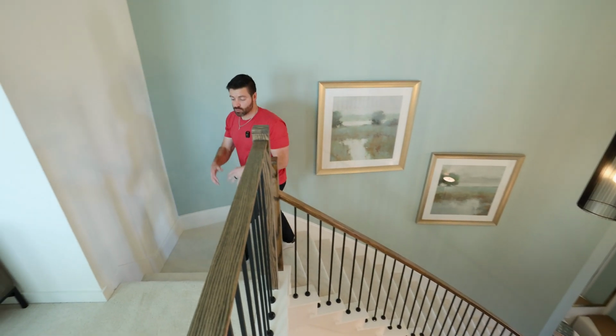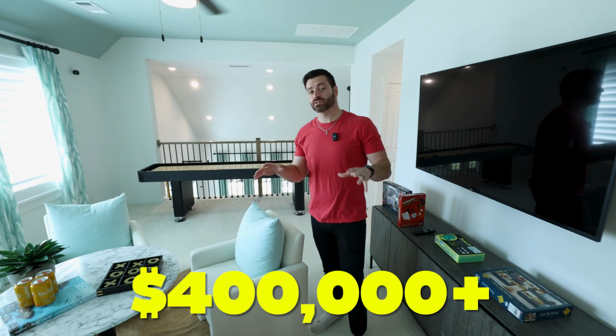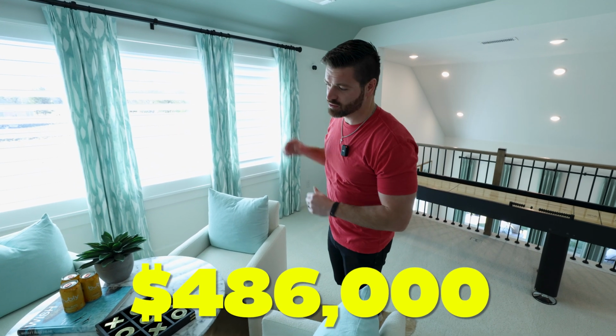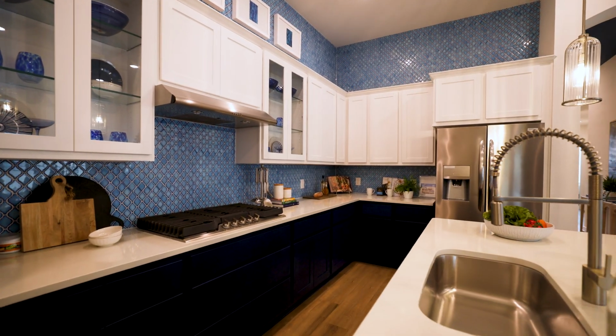Now, before we get into what the upstairs of this home has to offer, I wanna talk about pricing, which is absolutely insane. And that is gonna be right around the $400,000 mark is what it's gonna cost you to get on one of these larger lots in this community. And for this particular floor plan, that can be up to a 5-bed, 5-bath home, well over 3,000 square feet. It's gonna be starting at $486,000. If this home was in Frisco, you're probably looking at $800,000-900,000, no problem. And next door, what we're gonna see next is even less expensive by quite a bit.